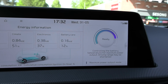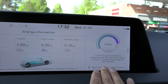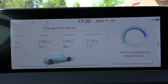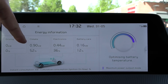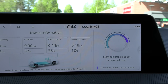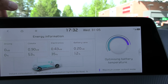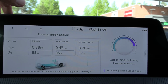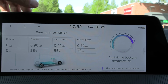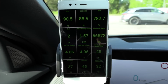So I went to the restroom and came back and I see that battery care is a little bit low. It was actually even at zero initially. But when I press this one, it will then slowly ramp up. But you also see that climate pulls around 900 watt right now. And then this one will slowly ramp up to cool down the battery, because it seems like it's not in the most optimal state. I mean, we can probably get that max power mode or whatever it's called, but it seems like it wants to cool down the battery even further. Look here. So now it slowly ramps up, but it goes really, really slow. And you also see that the battery temperature doesn't really drop that fast.